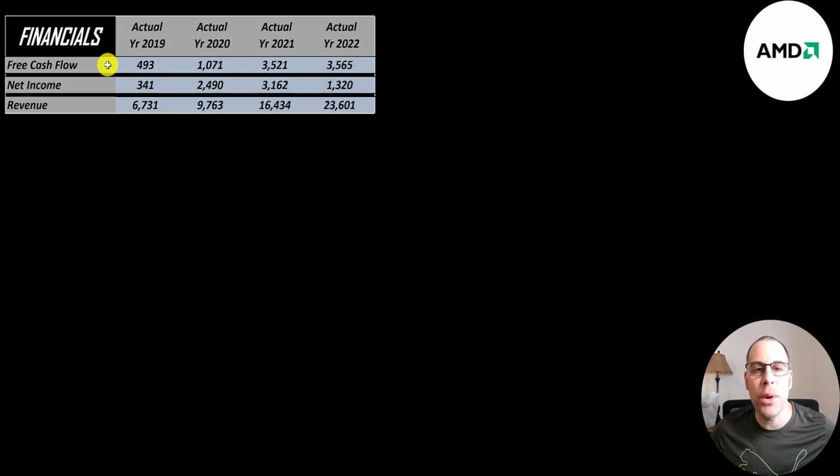And free cash flow is cash flow from operations minus capital expenditures. Their free cash flow grows a ton from $500 million way up to $3.6 billion. It was pretty much flat from 2021 to 2022. Same thing with Nvidia, flat for those 2 years.